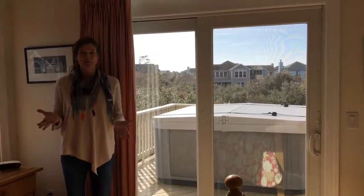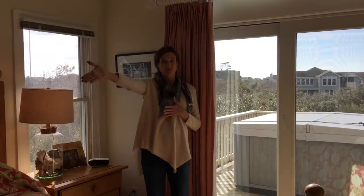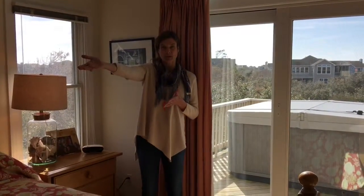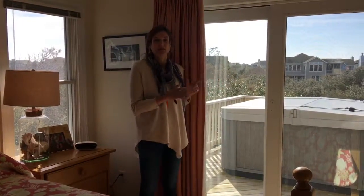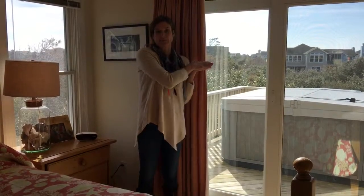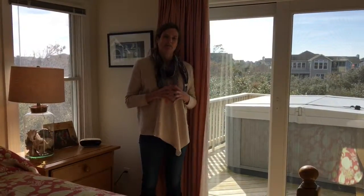The master bedroom on the top level has cathedral ceilings, a jet tub, and stand-up shower, and it also has the hot tub right off the master deck. You also have open space that will never be developed behind this home, so you have a lot of privacy.